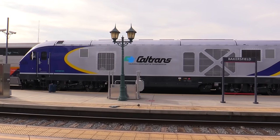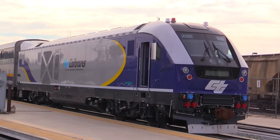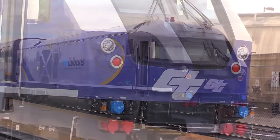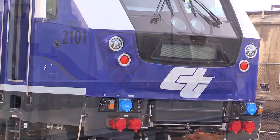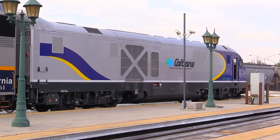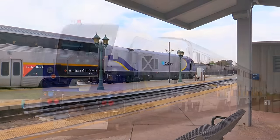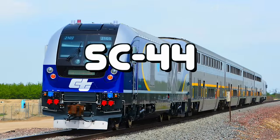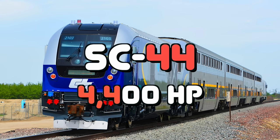On March 18th and 19th, 2017, the California Department of Transportation tested two of its new SC-44 Charger locomotives built by Siemens in Sacramento, California. The Charger is a brand new diesel-electric passenger locomotive based off a European model that is also manufactured by Siemens. It can reach a top speed in service of 125 miles per hour and can put out 4,400 horsepower.